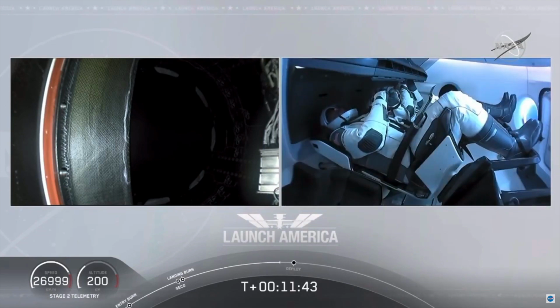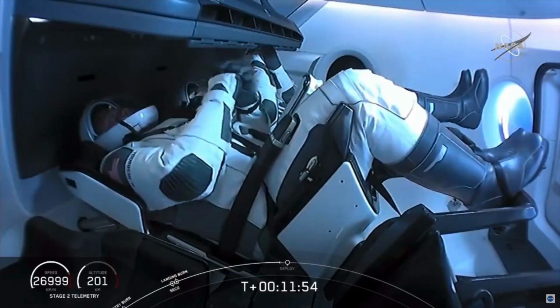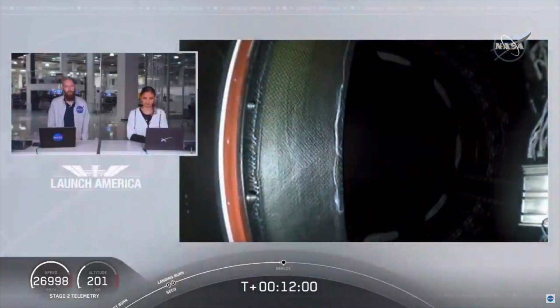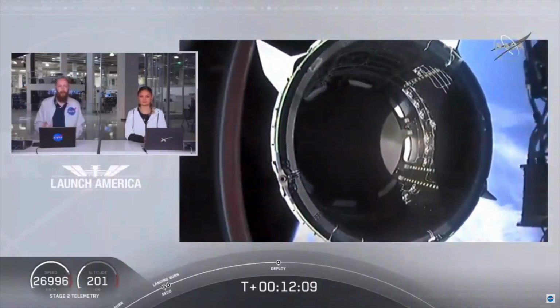So again, we're just standing by. That separation event should be coming up shortly. Then they'll begin a series of checks on the Draco thrusters that are going to be used to maneuver and then power Dragon on its flight to the International Space Station. Standing by for separation. Expected loss of signal. It sounds like we had an expected loss of signal with one of the ground stations. Waiting for confirmation now of that.